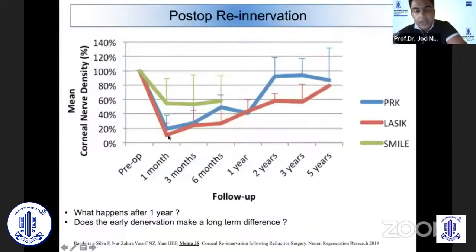Now, if you look at the nerve regeneration following refractive surgery, you will see that typically with PRK and LASIK, of course, you have this immediate denervation at 1 month, but over 1 year and then 5 years, you'll see an improvement in the innervation. Now, typically in Smile, you can see over here in the green bar, you get less denervation in that first month period. But most of the literature is really focused on just the 6 months.